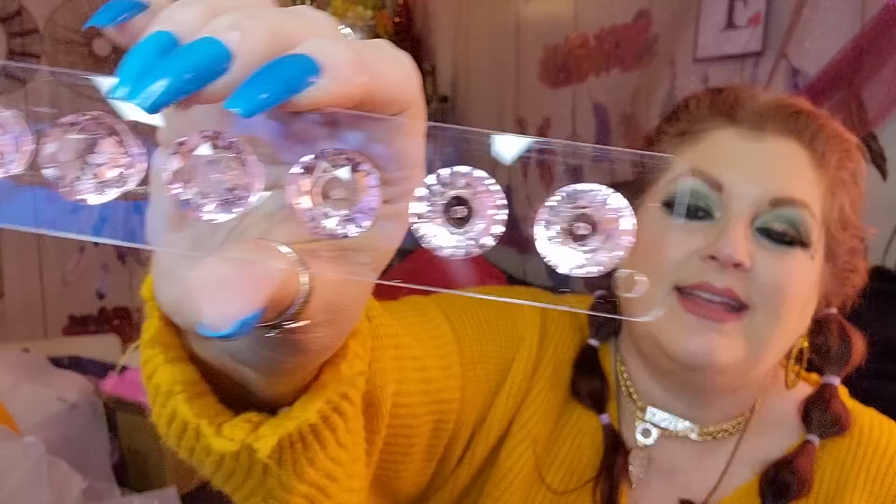Well, no, I can, but like, this is pretty. So $2.09, and it comes with everything you need to hang it on the wall. So this comes with this little set. This is to hang your necklaces on, and it looks like gemstones. Aren't they gorgeous? See how they sit up there?